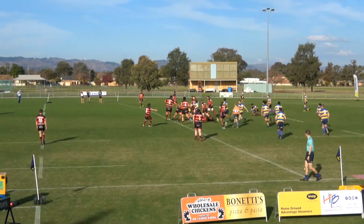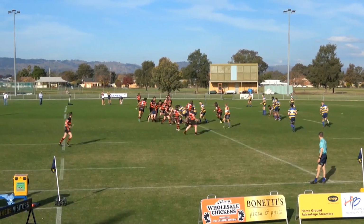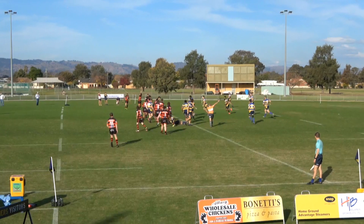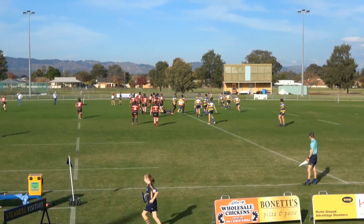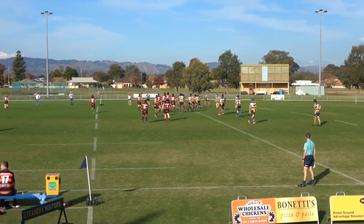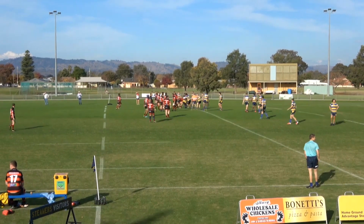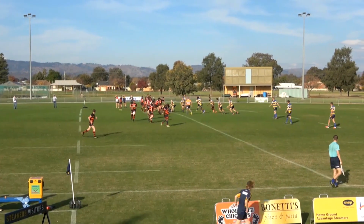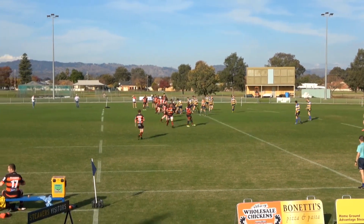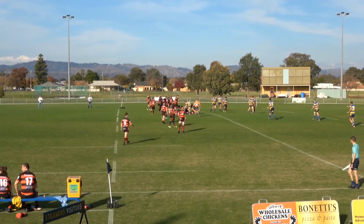So George Woods takes the ball into contact, gets over that advantage line nicely. Lloyd spins it quickly. T. Jones here pops it out. Ball continues through the backs. So Ryan O'Sullivan taking it into contact. There's a forward pod. T. Jones takes it into contact. Just gets over that advantage line nicely.